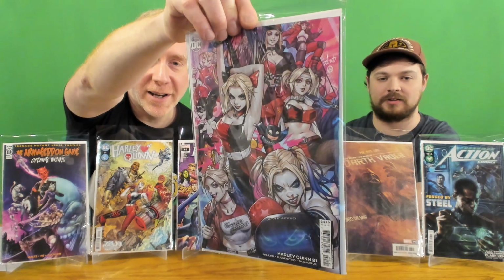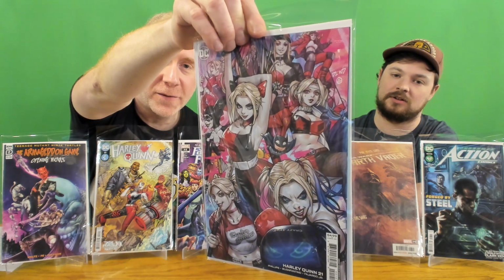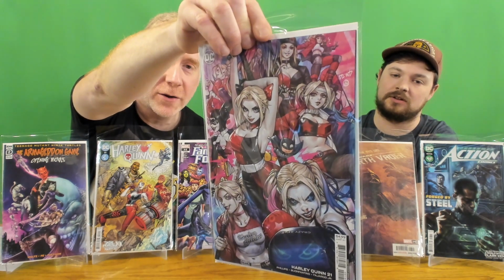We have some really good variants. I'd say this is some of the best batch of variant covers we've got. So good luck picking your favorite, because this is the Derek Chew one. Right off the bat, lots of different Harleys, different style Harleys, different expressions. I like that one right away for that reason.